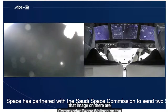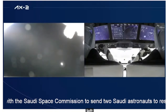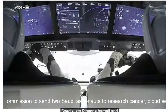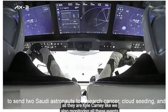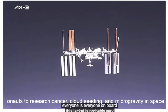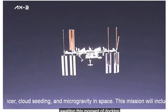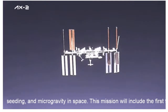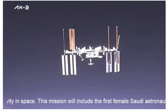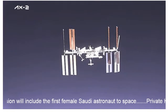In that image on the right, you see our Commander Peggy Whitson on the left, pilot John Shoffner on the right, and out of frame our mission specialists Rayyanah Barnawi and Ali Al-Qarni, likely also monitoring all these events. Everyone on board this Dragon is probably very, very anxiously awaiting this moment of docking, ending nearly a 16-hour transit to get to the ISS after launching.